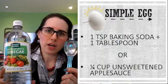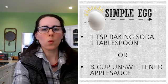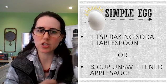The next one also utilizes vinegar, and this is an egg substitution. So if you find you need an egg, or you don't have enough eggs, let's say your recipe calls for 3 eggs and you only have 1, or you have 2 eggs and you need 1 extra egg. So you get a tablespoon of the vinegar, add into that 1 teaspoon of baking soda, and this is baking soda. So what this is going to do is, again, a chemical reaction.